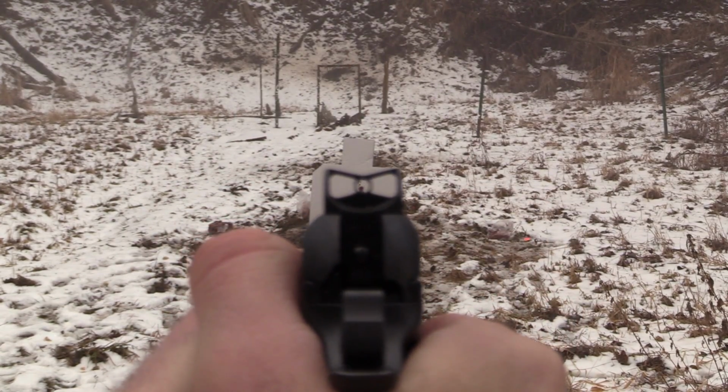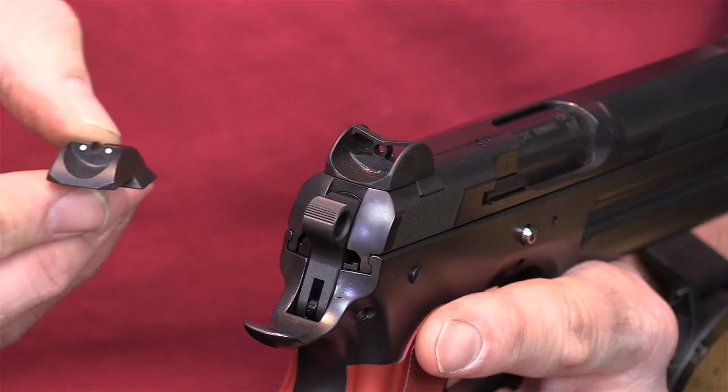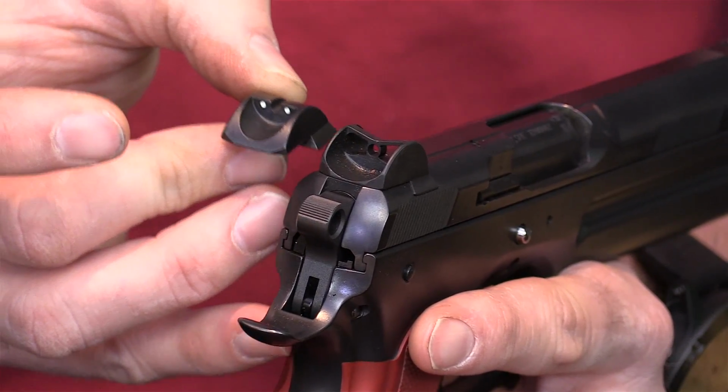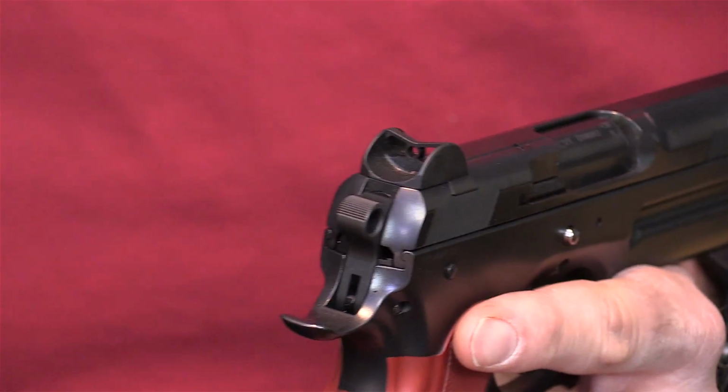But this sight, if you don't like it, the handgun ships with a more traditional three-dot sight arrangement, so you can take your butterfly sight out and slide in a standard rear notch sight, which is nice because I've been trying to get used to the butterfly sight. It takes some getting used to, especially when you have old man eyes.